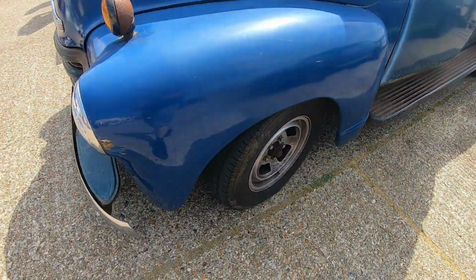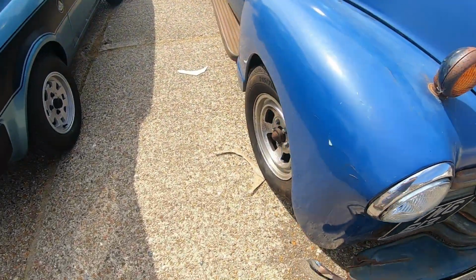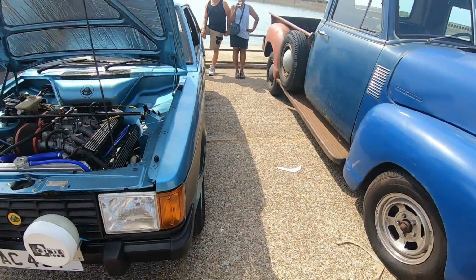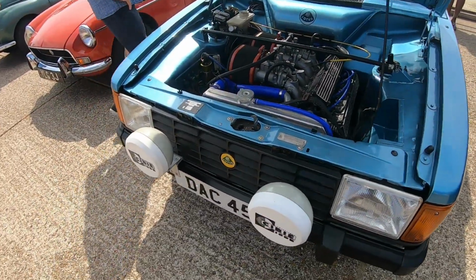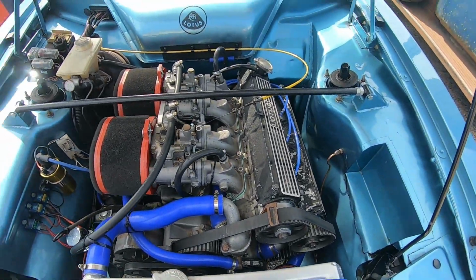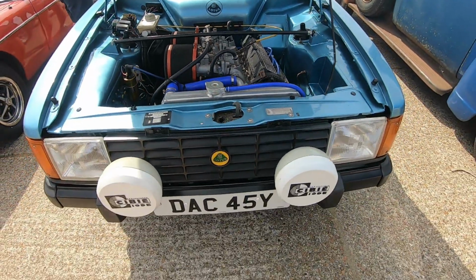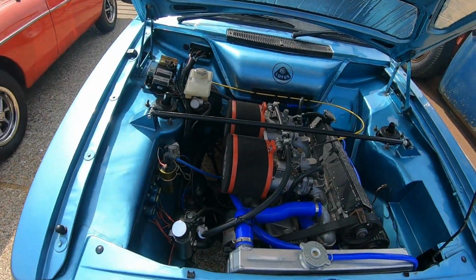Has a slot mag. Oh, front slot mags and rear steelies. So I'm guessing that's probably used for drag racing. Ooh, Lotus twin cam. Very, very nice. In a Talbot. Now I have no idea if that is a legitimate original fitment or if this is just a conversion, but that's tidy.